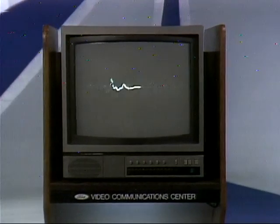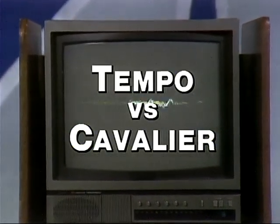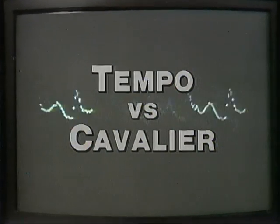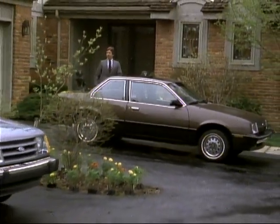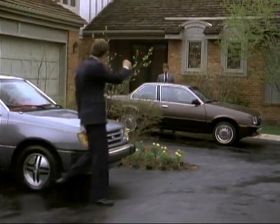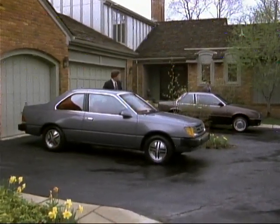Hi. If you've been looking at the new Tempo, but are also considering Cavalier, I'd like to talk to you. It's not that Cavalier isn't a good car. It is. Let me tell you a story about two people who bought two different cars. Jim bought a 1983 Cavalier CS. John bought a 1984 Tempo GL. Now, let's compare the two cars.